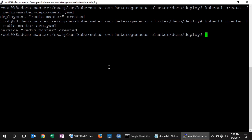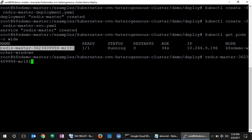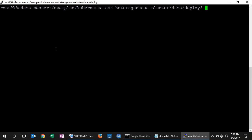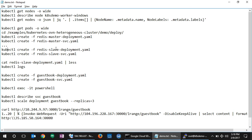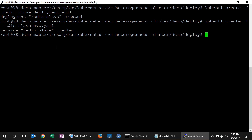So we went ahead and deployed the Redis master, so I can go ahead and run my pods command again, and now notice that I have a single instance of my Redis master running here. So if I run my command kubectl logs and point it to the Redis master, notice that we have Redis 3.0.504 running inside Windows. So let's go ahead and create the slave now that will communicate with the master pod to complete the second tier of our application.